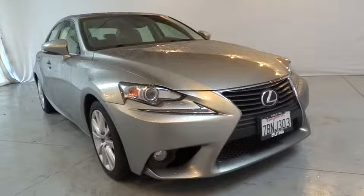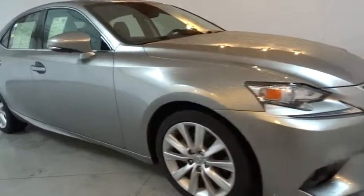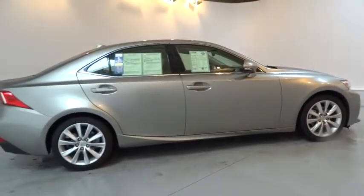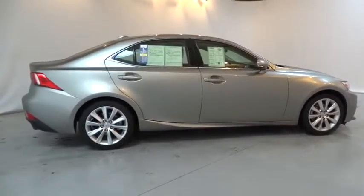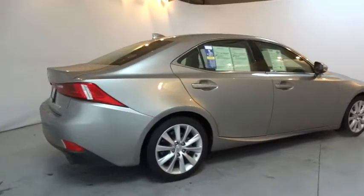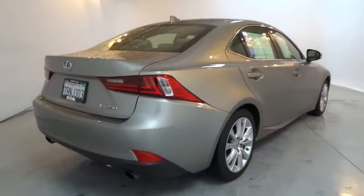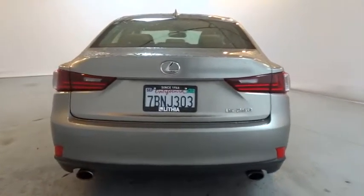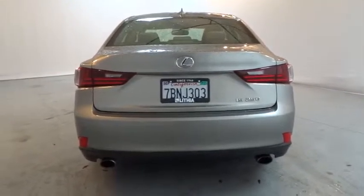The 2014 Lexus IS250, an interior and exterior design inspired by the world of competitive racing. The IS250's authentic performance and style are the hallmarks of this classy luxury sedan. This vehicle has less than 55,000 miles. Here are some of this vehicle's great options.